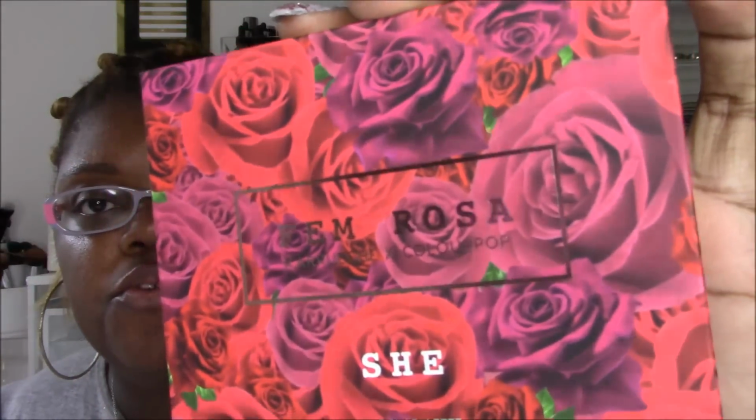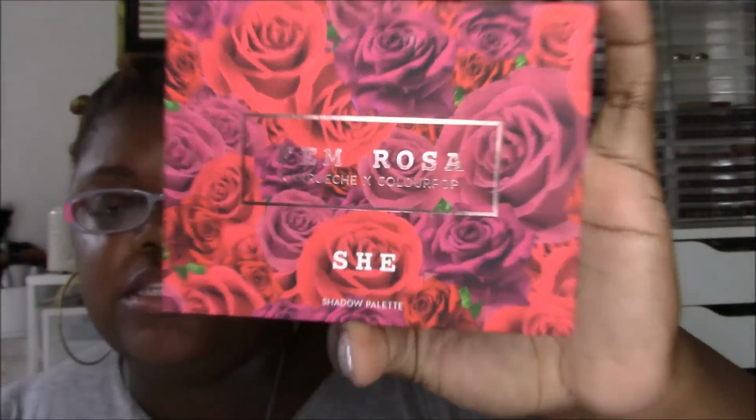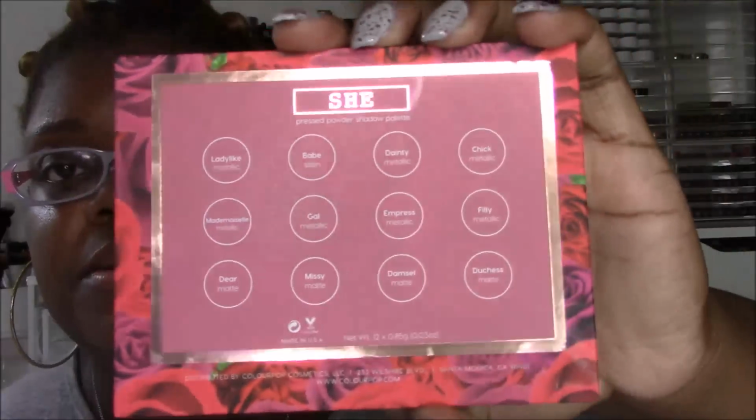First off, the packaging. This is probably the prettiest eyeshadow packaging I own. It has these red and purple roses, the Fem Roses, in rose gold. The name of the palette is in white text, and it's actually on the front of this palette, unlike the Yes Please palette. You get the shade names and finishes on the back.